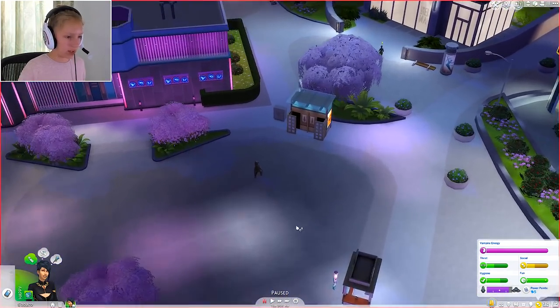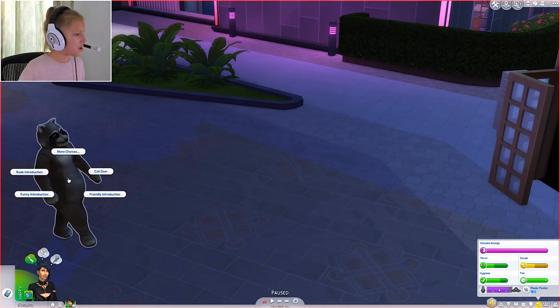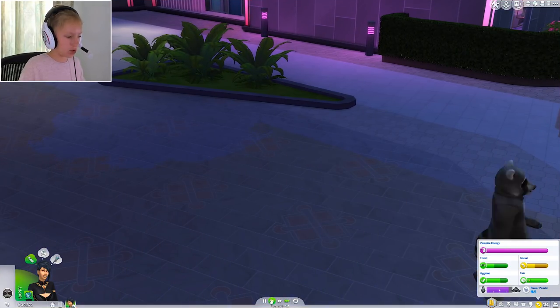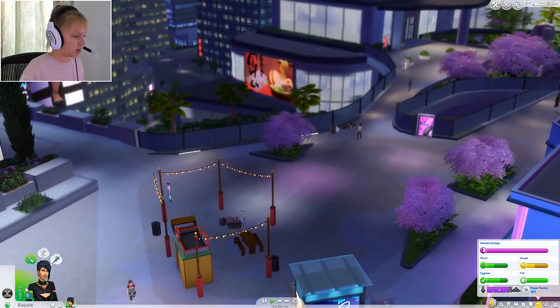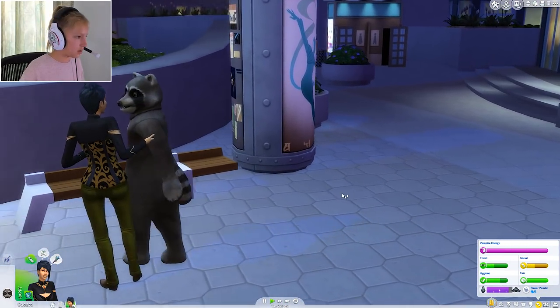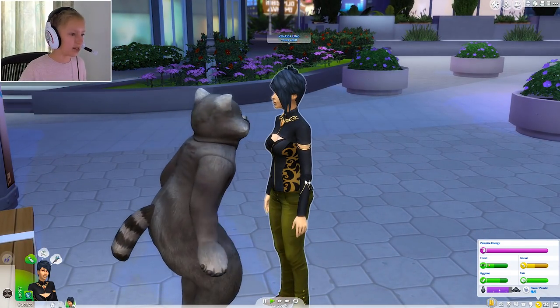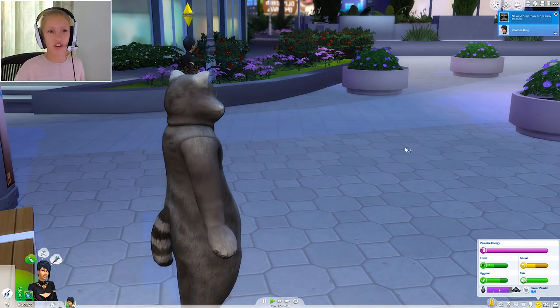There's some people around here. There's this guy in a raccoon costume. More choices: vampire, drink plasma, ask permission to drink. I want to see this. I never asked permission to drink someone's blood before. All right, can I drink your blood? Please? No? Oh, okay. No way. Keep those fangs away from me.